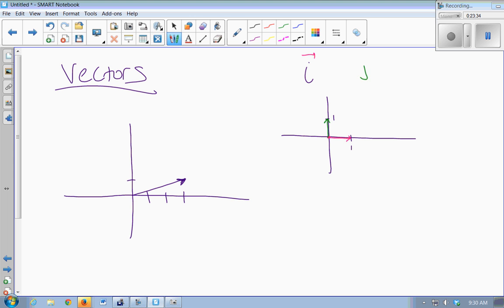So J is in green there. So the vector I drew over here, you can take any vector and write it as components. This is just 3 times the unit vector in the x direction plus 1 times the unit vector in the J direction. So V written as components is 3I plus 1J.